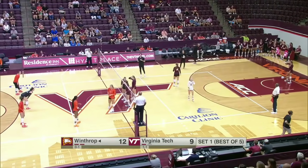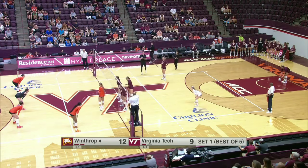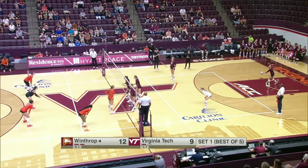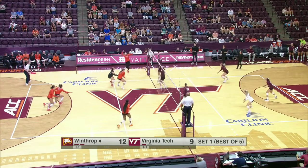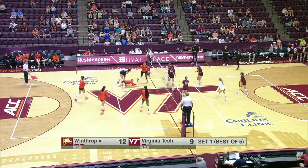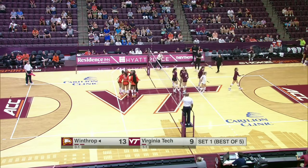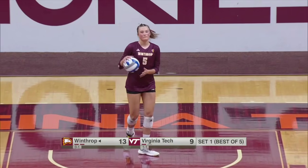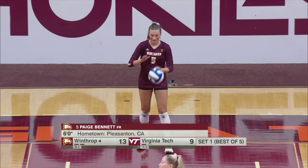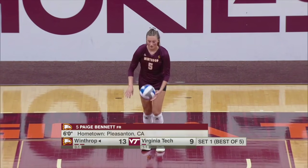And Virginia Tech, through 2 sets yesterday against UCF, was negative on the hitting percentage. Was able to turn it around in set 3. Big part thanks to Haley Pierce turning it on, hitting .417 with 7 kills in the 3rd set. As Winthrop able to pick the point up. But again, just goes to show minimizing the errors goes a long way. As Paige Bennett retains the serve, freshman out of California.